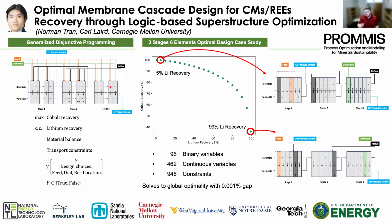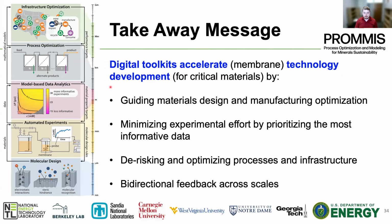So Norman did some really nice work deploying some advanced optimization capabilities that consider these discrete decisions and was able to show that we can reproduce these results. And this idea of optimization with logic-based superstructures we're leveraging in other parts of PrOMMiS, including solvent extraction.